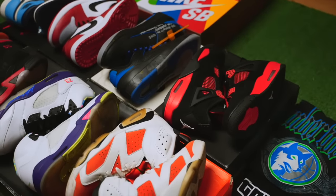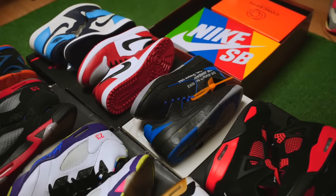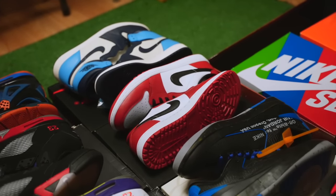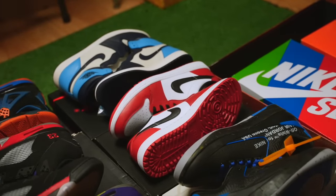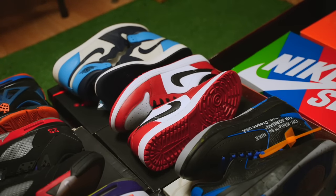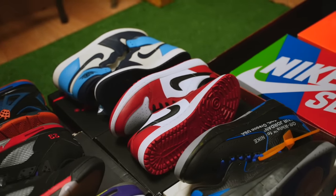The brand new Obsidian, brand new Chicago One Golf, got who I was speaking to the other day about it, but you know, if you don't want to spend all that money on a regular Chicago low, you get the golf, it works just as well. You will have a little bit of a height difference, but again, it's definitely worth wearing the golf out and about like a regular shoe. Off-White 2s, good shoe right there.